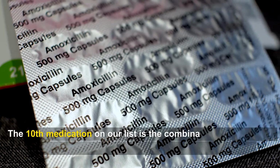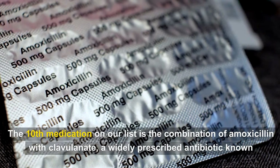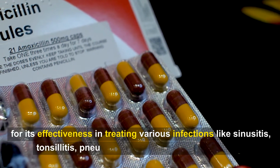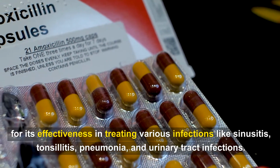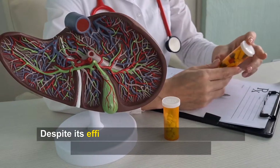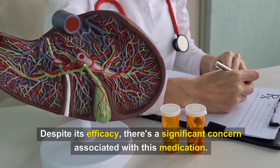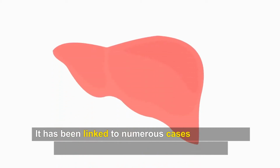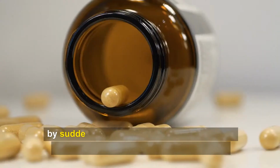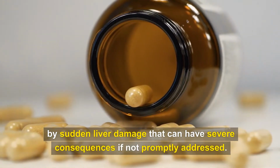The 10th medication on our list is the combination of amoxicillin with clavulanate, a widely prescribed antibiotic known for its effectiveness in treating various infections like sinusitis, tonsillitis, pneumonia, and urinary tract infections. Despite its efficacy, there's a significant concern associated with this medication. It has been linked to numerous cases of acute liver injury, a serious condition characterized by sudden liver damage that can have severe consequences if not promptly addressed.